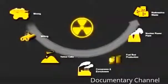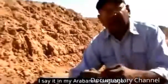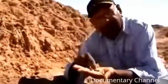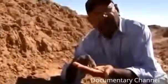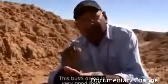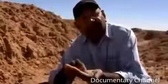I say this in my Aravana language. Yalka Miki Charpa Ngurku. What I'm saying there is, this bush onion is very good food.